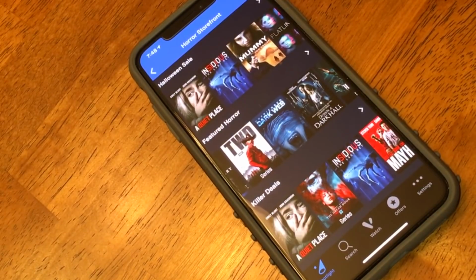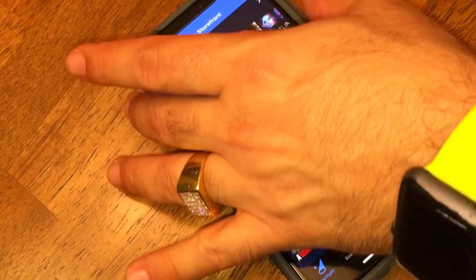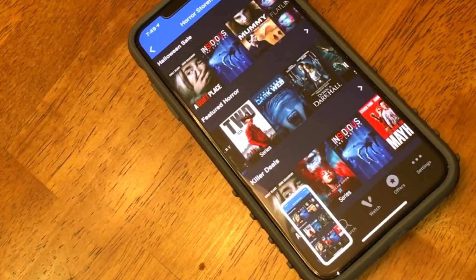Let's say I want a screenshot of that. I'm going to squeeze this button, which is now the Siri button, and I'm going to squeeze the up volume at the same time. So here we go, ready? As you can see, there's the screenshot right there.